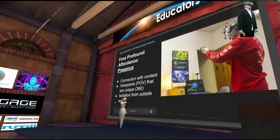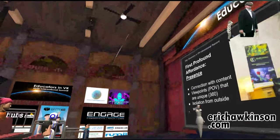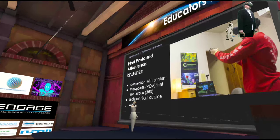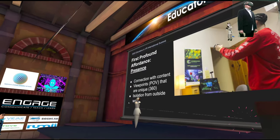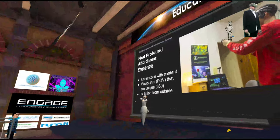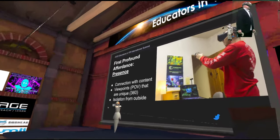And so, we have two profound affordances. The first affordance, I think everyone will agree with, is this idea of presence, right? And so you can connect so deeply with the content. Also, presence and being in 360 allows you so many different viewpoints of the content, from the canonical, that makes sense, to just odd points of view. And that's really special as well.